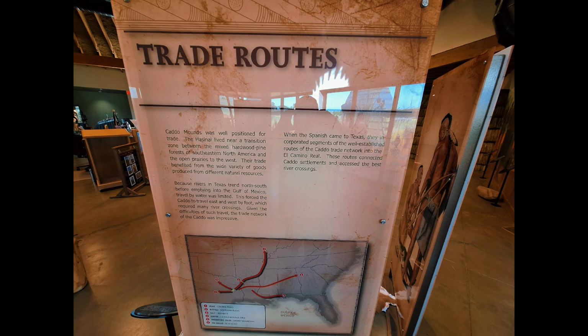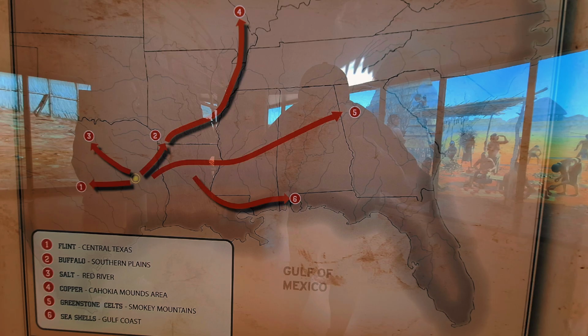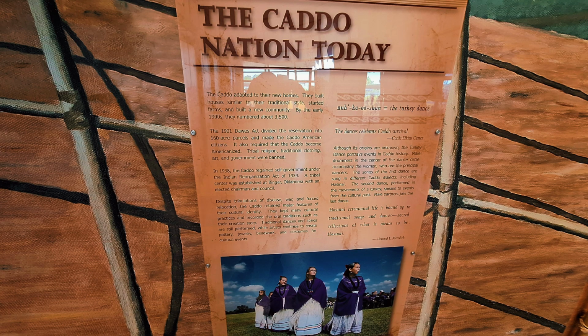This talks about the trade routes, and the Caddo Nation today. It talks about how they adapted to their new homes and how there were only about 3,500 people in the early 1900s. Think of all the hardships they had to go through. I'm glad they're preserving their history and heritage here today at Caddo Mounds State Historic Site. Let's go take a look outside, shall we? Let's go see an example of one of their houses as well as the mounds.